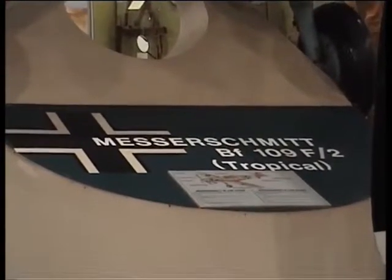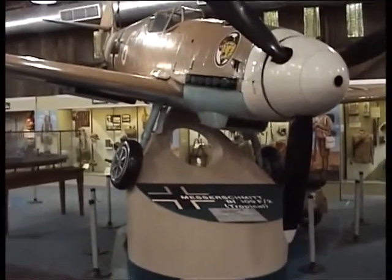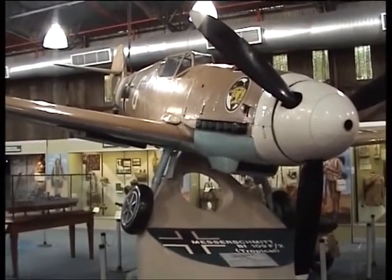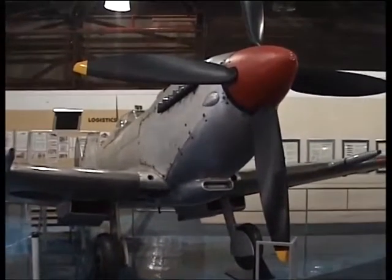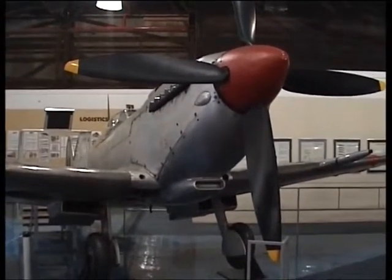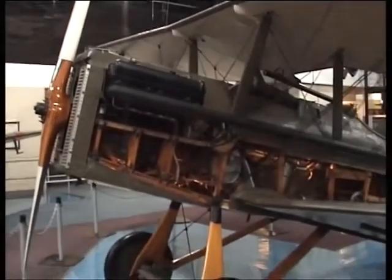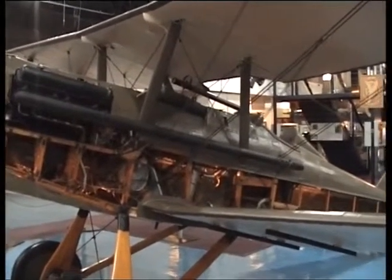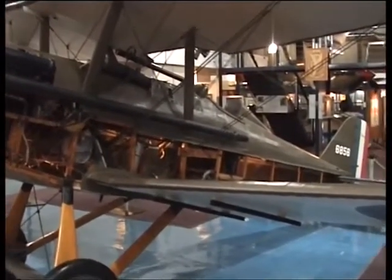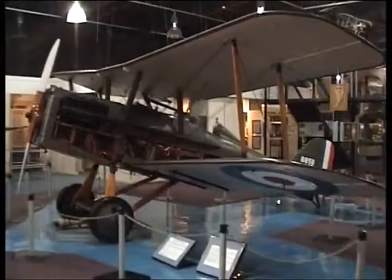This is a Messerschmitt Bf 109F in much better condition than the one we saw earlier. The Spitfire F Mark 8. This is a First World War British SE-5 fighter plane. You can see the water-cooled machine gun up there, and this one has been opened up so you can actually see how it's constructed.